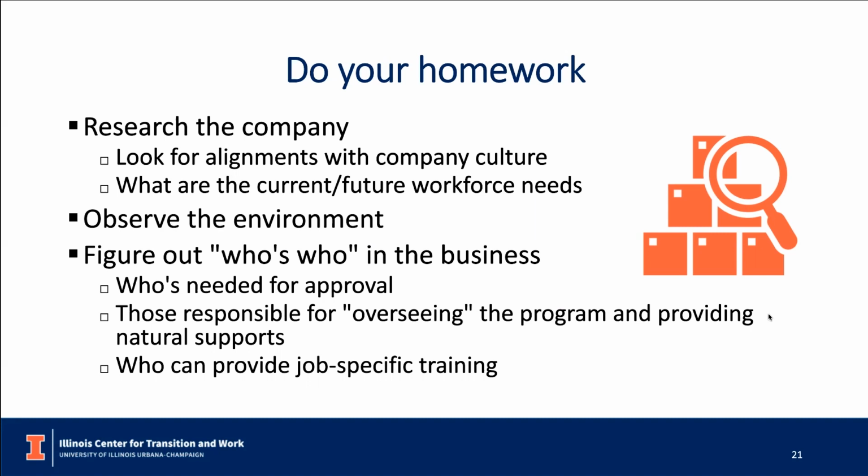What are their current and future workforce needs? What are they hiring a ton? Are they building? Are they expanding? What is it looking like right now? If there's a business that's sitting pretty stagnant, this might not be the best place because they might not have as much opportunity in the future. Not saying that you couldn't have a work site at a place that doesn't have a ton of turnover, because that's not true. Obviously you can build transferable skills, but just put your finger on the pulse of what their needs seem to be right now.